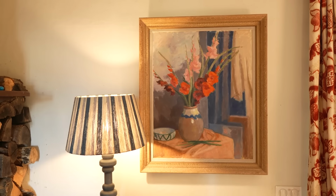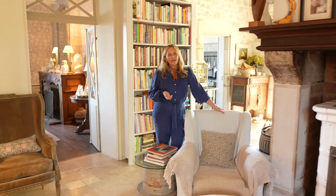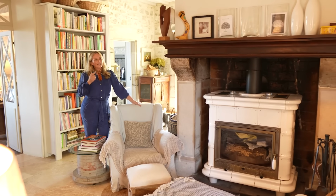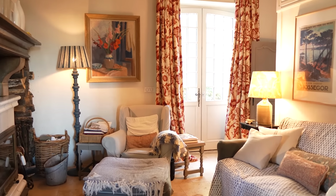The painting here on the wall is by an unknown artist, but I bought it recently at a big brocante market not far from here. And the lamp is by Bertie Fortescue from the UK.